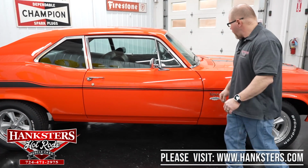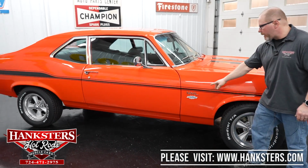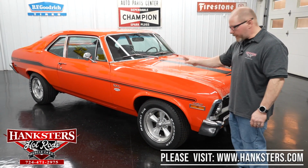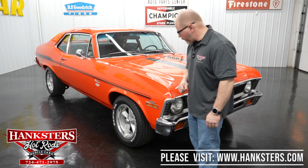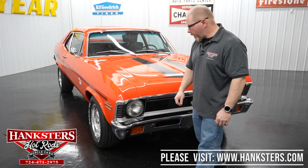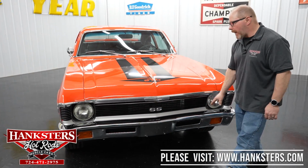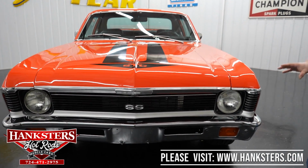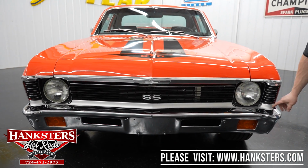And as we come around here, again, you've got all the matching badging to the other side of the car. So again, there's nothing out of place. It's all matching here, the 427 emblems. As we come around to the front here, again, we've got the beautiful chrome front bumper. Again, the Novas had that nice big bumper there that looked great.